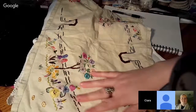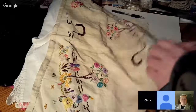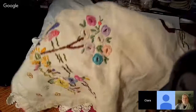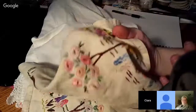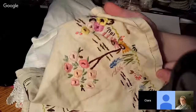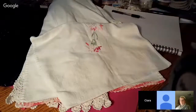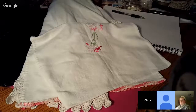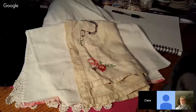I just remember that. So then there's this really pretty embroidered piece. It has these really beautiful flowers on it, and it's just really sweet. And it's double. It's a really sweet piece as well. And this is lot 2, correct? Oh, this is lot one. I'm still on lot 1. I've only shown 4 pieces so far of lot one.